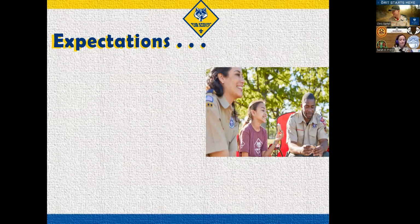Expectations. What does your pack expect from parents? For example, do you expect all parents to volunteer in some way? Does anyone have any examples of some expectations that your pack has?